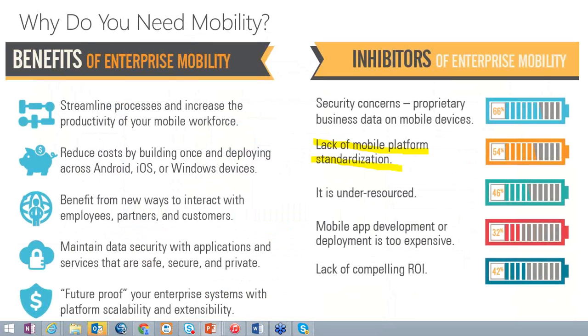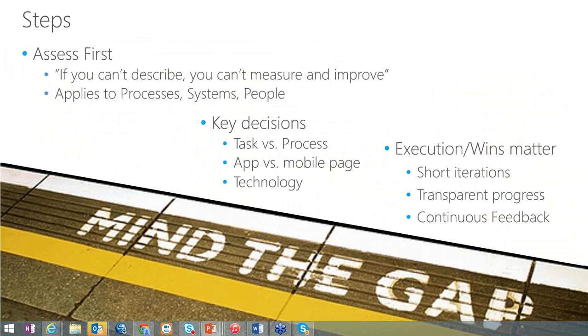It could be, and we see this also often, that a company wants to move forward with mobile, but now it's not the right time. And we'll share some of the best practices on how to determine if now is the good time or not. If you're still deciding that, hey, we want to do this, then let's jump into the steps and see how we can make it all happen.